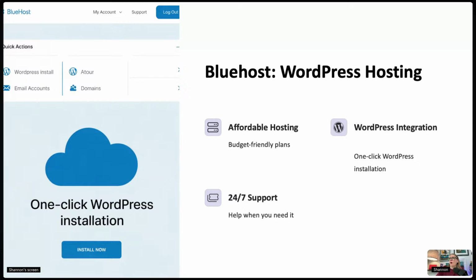Bluehost is a hosting website for WordPress. It's very cheap and it gets the job done.